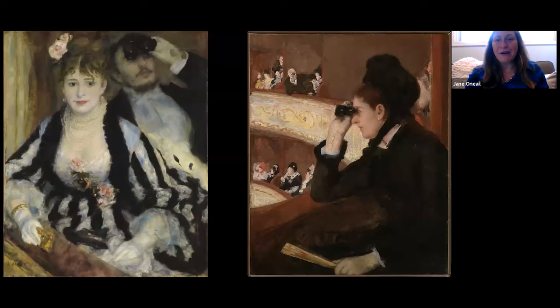But Mary Cassatt, as a female artist, gives her subject on the right that power. And I think that she revels in it too. It's pretty wonderful.